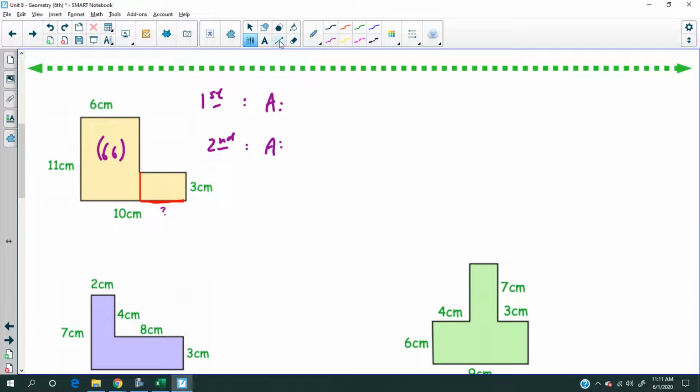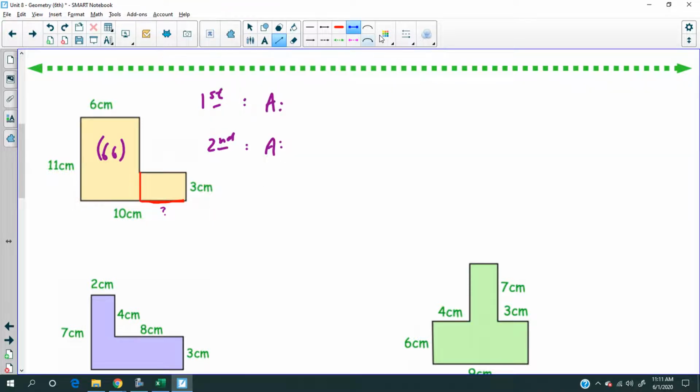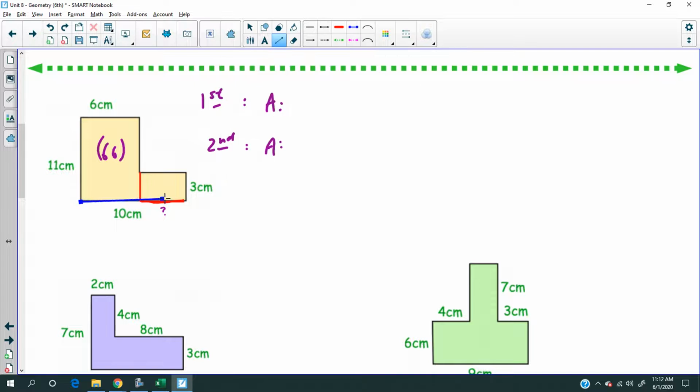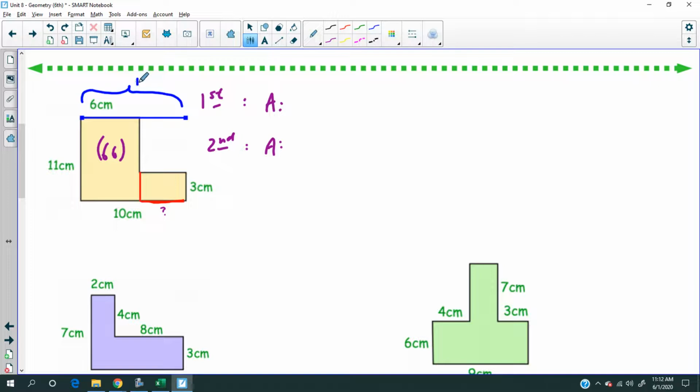All right, I'm gonna help you out if you can't see it. So this is why it's nice to have this program. Should I use a different color? Yeah. So watch this. If this is 10, doesn't that mean that this is 10 also? Now, hopefully this helps you rather than makes it more confusing. So if this thing is 10, this part is 6.